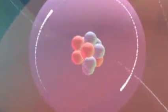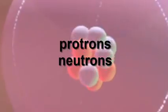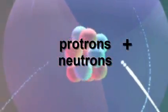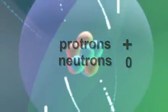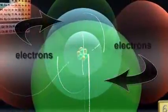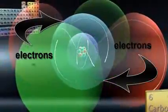We know that the heavy protons and neutrons live in the atom's center, called the nucleus. The proton carries a positive electric charge, and the neutron is neutral. The light electrons whiz around the outside of the nucleus and trace out the shape of a fuzzy ball. They carry a negative electric charge.